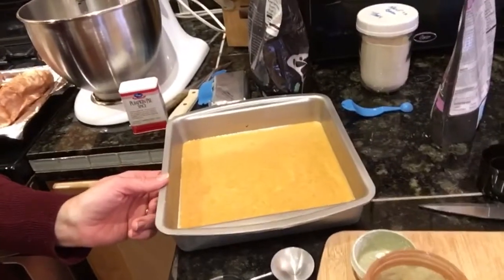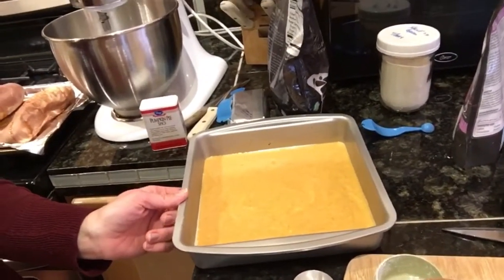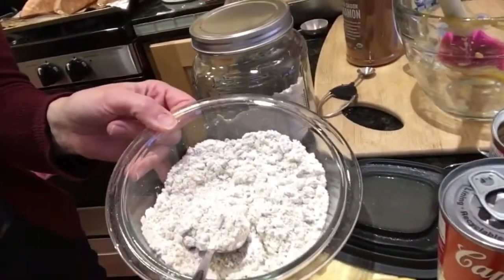And I am making the pumpkin crumb cake from Gracefield Homemaking's website, and I'll put the website at the end, but I mixed up the pumpkin layer and have that all ready to go. It did not take very long to mix up at all. And I just got my crumb topping mixed up that I'm going to sprinkle on, and then I'm supposed to melt butter and put that over it.